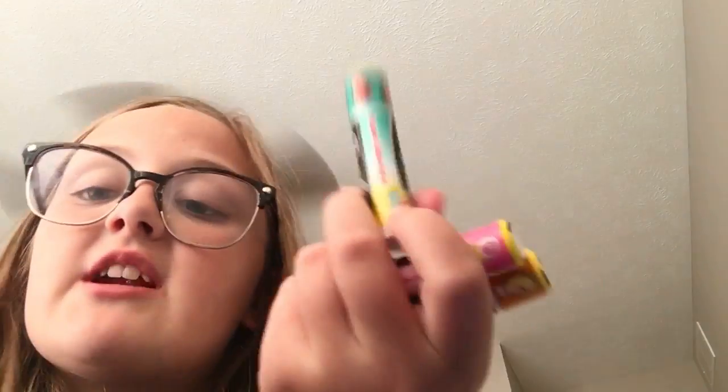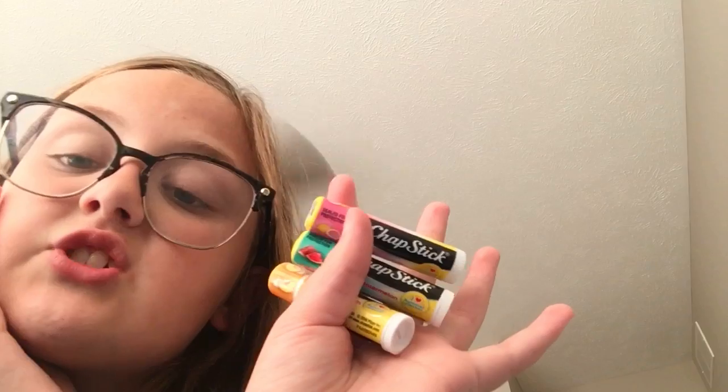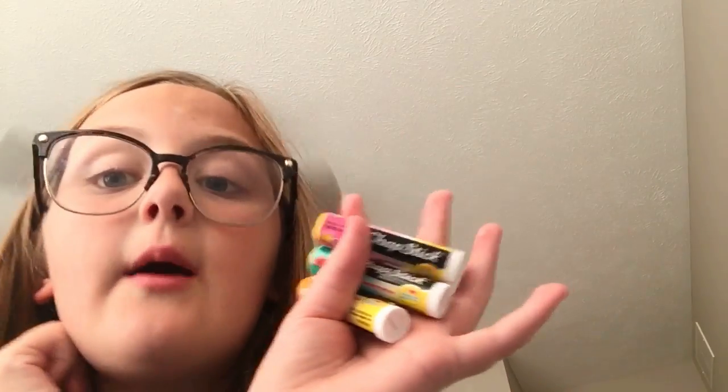He got the pink lemonade and the peaches and cream, but I actually borrowed the sweet melon and I ended up never giving it back. And then he took it, but I got a new flavor pack of chapstick, and it was the I Heart Summer collection. I really hope they come out with a new collection next summer or later on in the middle of summer, because this is the beginning of summer.